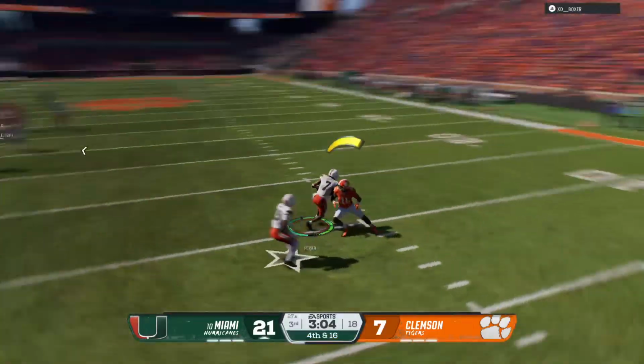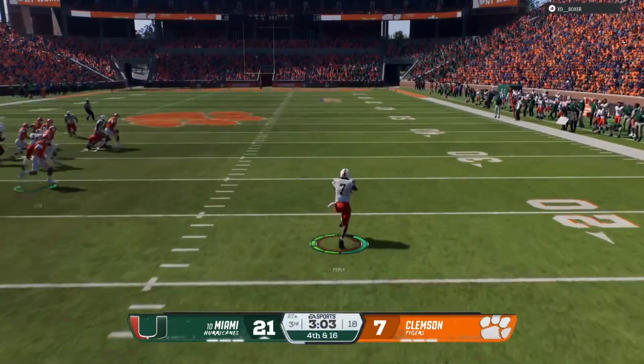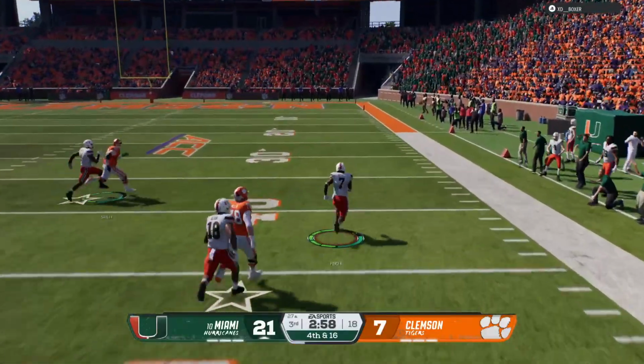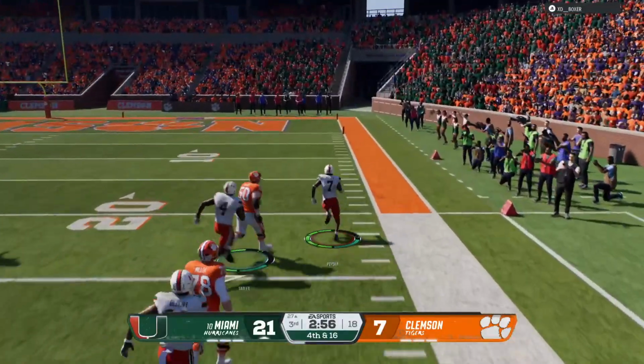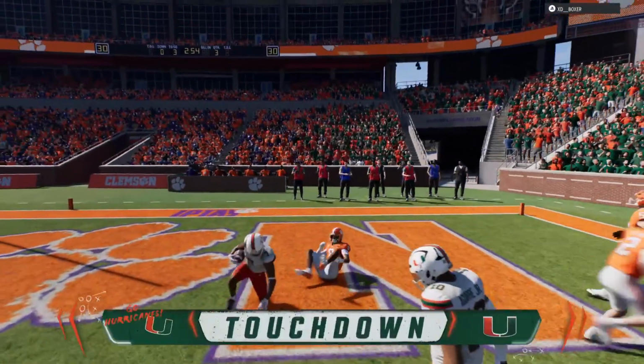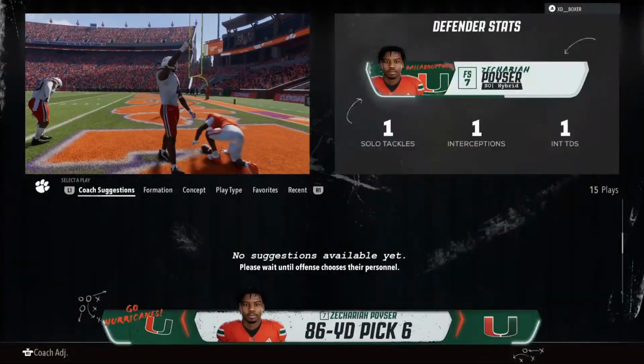Fires to the middle. And that is reception number 3 on the day. Takes it the other way. The 40. He's at the 30. The 10. And it's going to be a pick 6. Touchdown, Miami.